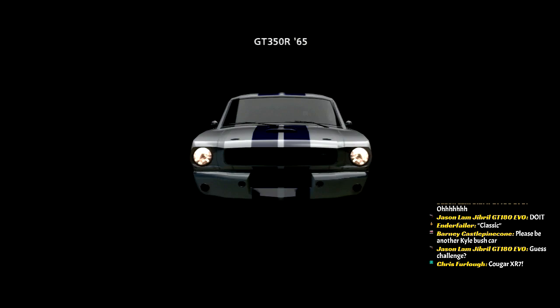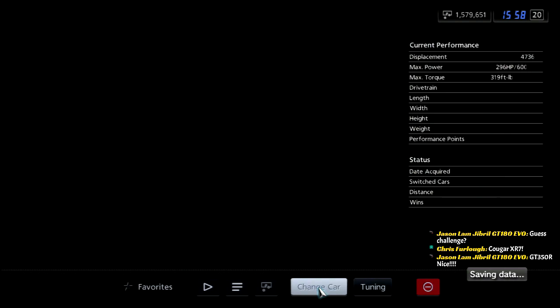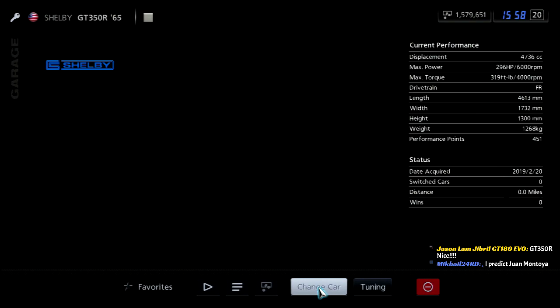Standard. It's a Shelby? Nice! Okay. GT350R? I'll take that. That is a sick car. I love these Shelby GT350s. We might use this in the Supercar Nostalgia Cup. I don't know. But yeah, here it is. Shelby GT350R from '65. Hey, if I get a Montoya car, that'll be pretty cool.